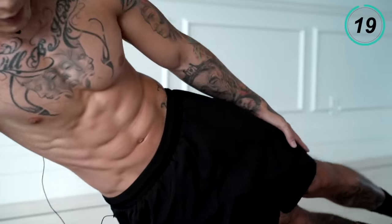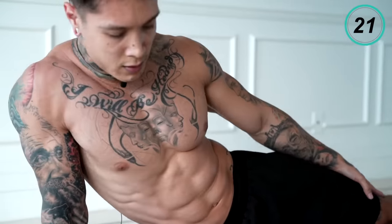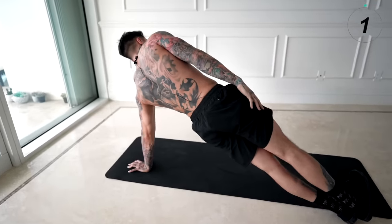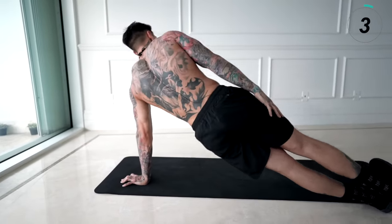Here we go, 5, 4, 3, 2, 1. Switch, all the way down, all the way up. Make sure you have a really good grip on the ground.